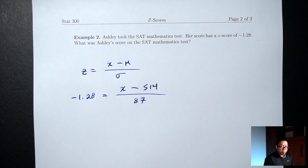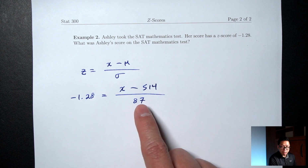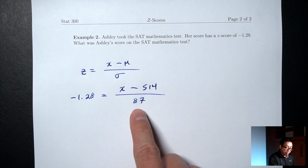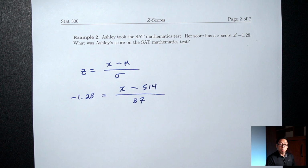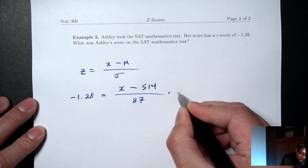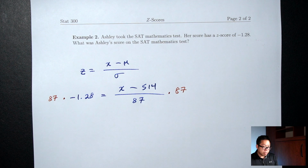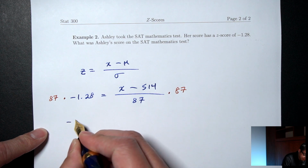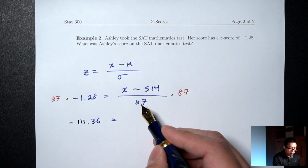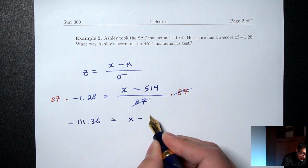Okay, so this is going to take a little bit of algebra. This is probably the only time in this class that you'll use algebra. So to get the x by itself, I need to get rid of the 514, and I need to get rid of the 87. So the first thing I'll do is get rid of the 87. Right now, the 87 is dividing. To undo a division, you're going to multiply. So we're going to multiply both sides by 87. On the left side, 87 times negative 1.28, we get negative 111.36. On the right side, dividing by 87 and then multiplying by 87, that's going to cancel each other out. And we're left with x minus 514.